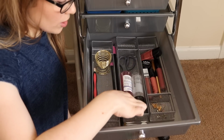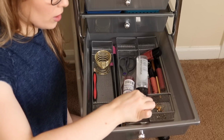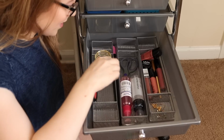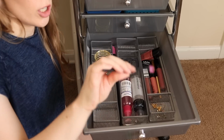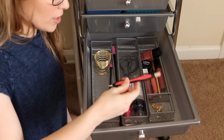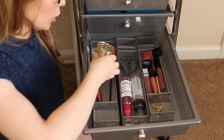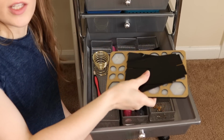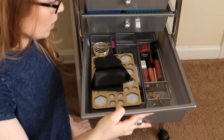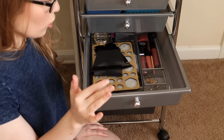Here is where I just have some alcohol in a spray bottle and then a makeup brush spot cleaner and some scissors that I honestly forgot I had. Some spatulas that I use when I'm trying to get product out of almost empty bottles. This I use to repress things, an extra little sponge holder, and then my brush tree that kind of collapses and I just keep it on top there. So that's that drawer. It's kind of like the catch-all drawer for whatever doesn't have another place to go.